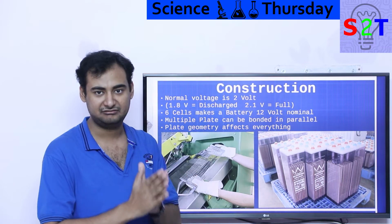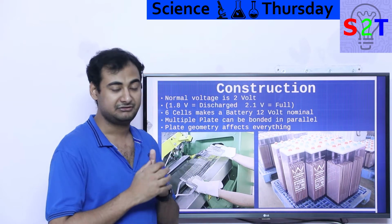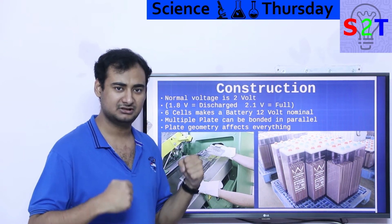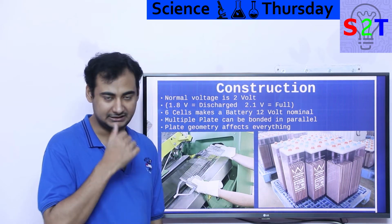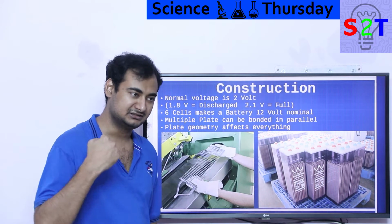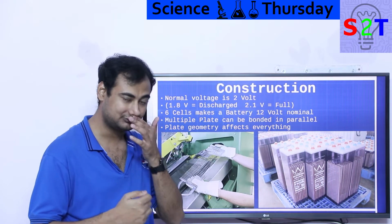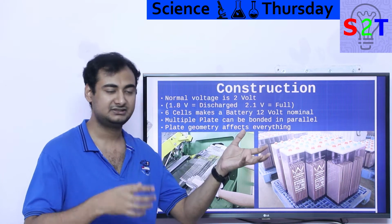Basically, if your plate is very flat and allows a lot of charge to go in and out, it will become very powerful. But if you make your plate very thick, very reliable, very long lasting, it will not have the ability to let the charge go in and out very quickly. Side effect: your battery will be long lasting, but it will not have the oomph, the hundreds of amperes dumping capability that it would have had if it was thin. In some scenarios you will figure it out: do I need this or do I need that?